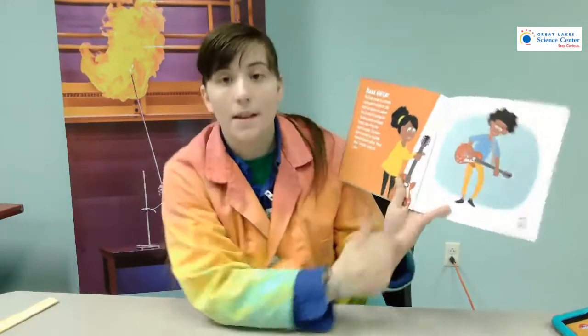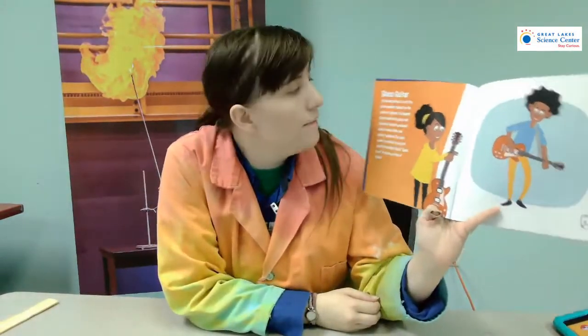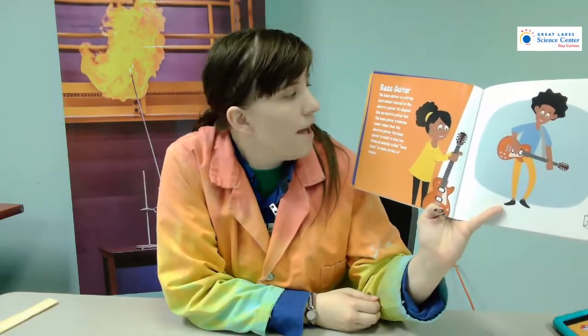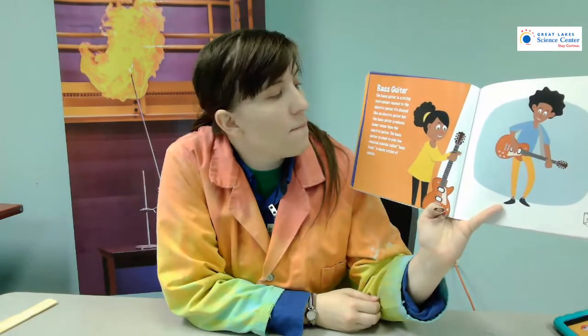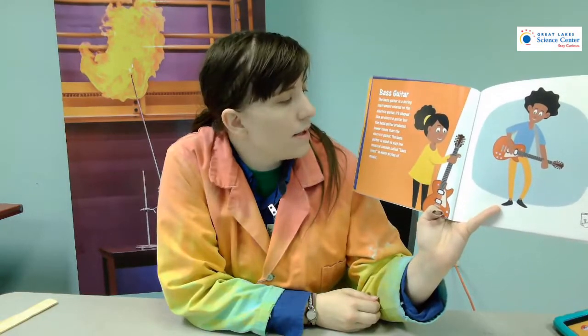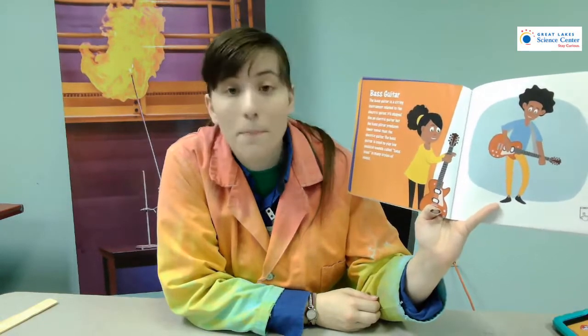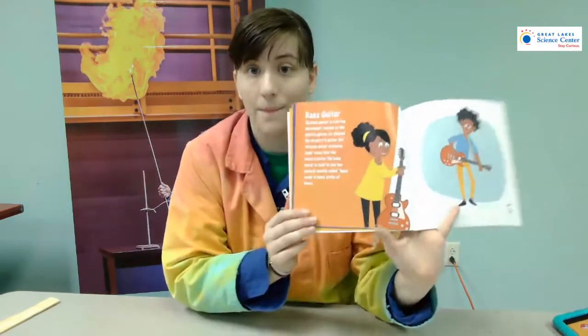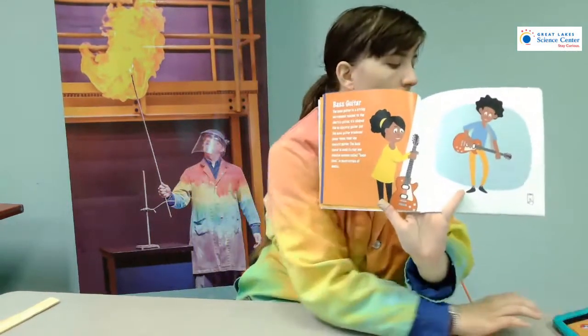So, a bass guitar is a string instrument related to the electric guitar. It's shaped like an electric guitar, but the bass guitar produces lower tones than the electric guitar does. The bass guitar is used to play low musical sounds called bass lines in many styles of music, like this.